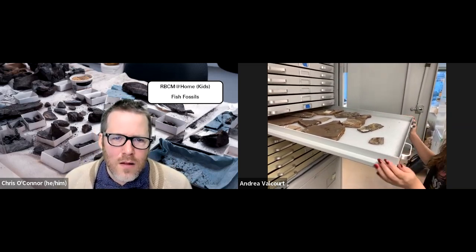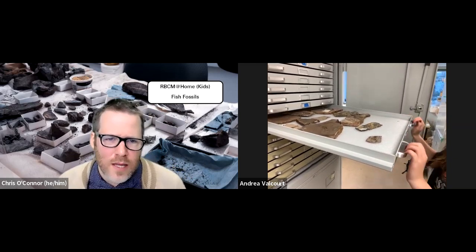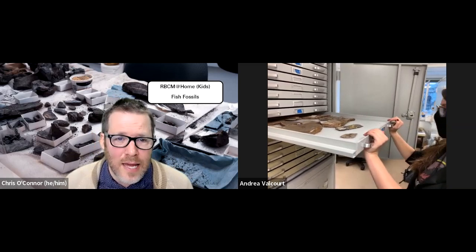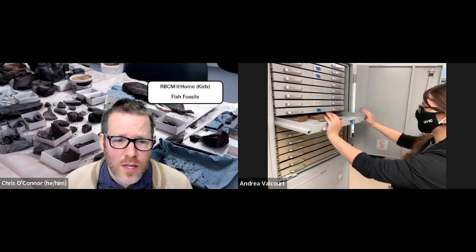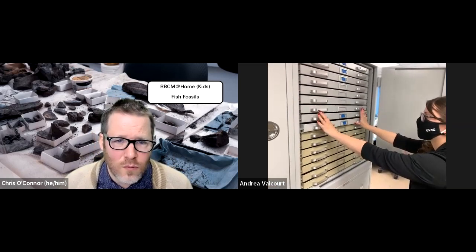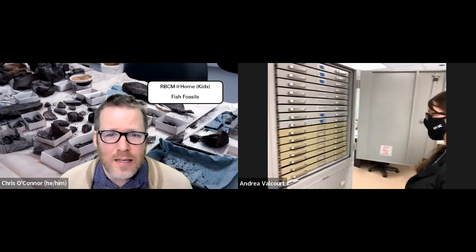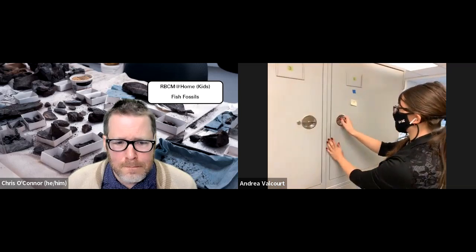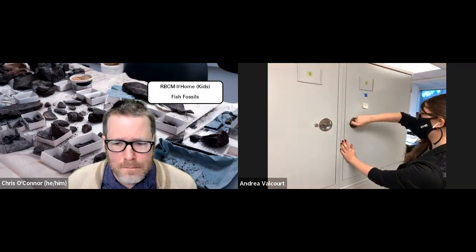And it looks like there's a wide variety of fish as well. Can you tell us a little bit about the fish? Are they fish that would be recognizable to us today, or are they fish that are extinct that would look very different in today's environment? The fish that we have are close relatives to fish we would know.